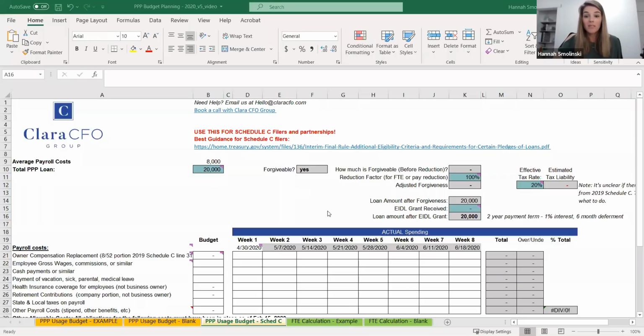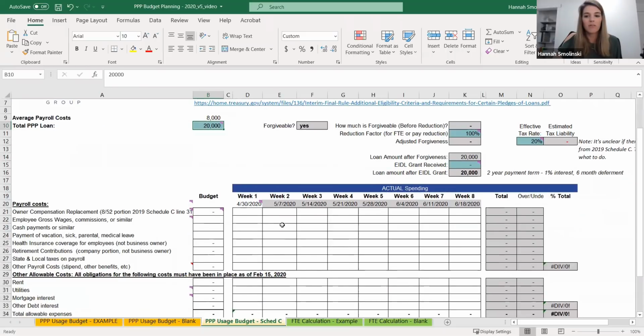All right, so the way that this spreadsheet works is that we put our total PPP loan up here. So if you've received a PPP loan already, you put the total up here, and then it's going to calculate out for you your average payroll costs. Anything in teal is something that you should be changing, and also anything white you can go ahead and fill out.